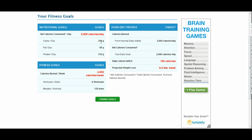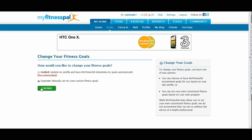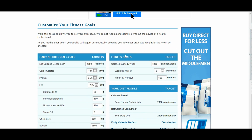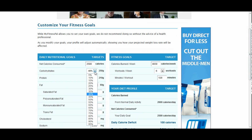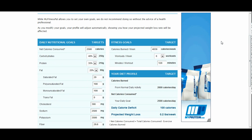Now, these aren't the exact grams I actually shoot for, but this website works with percentages, which are great to start off with. So if we go into here to change goals, go to custom, continue. Here, look, they work in percentages, so it's 40%, 35%, 25%. You can't be very specific, it works in fives. So the closest I could get to what I actually want is these numbers here from 40, 35, 25, but I actually only need 190 grams of protein. I get about 70 to 80 grams of fat, and the rest come from carbohydrates.